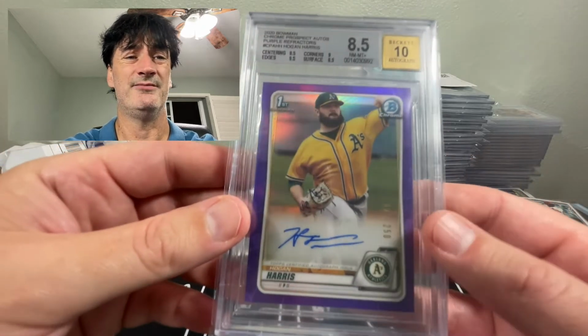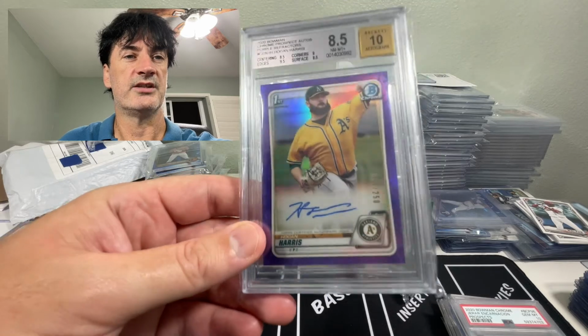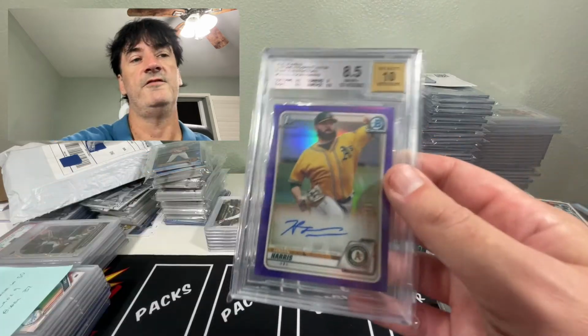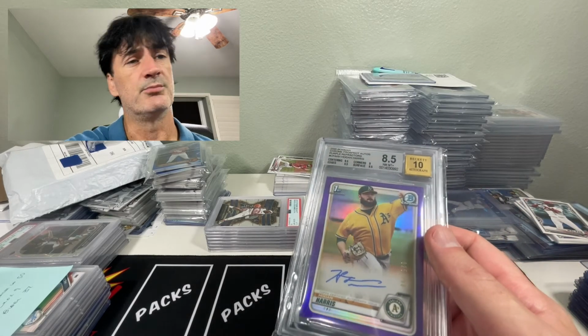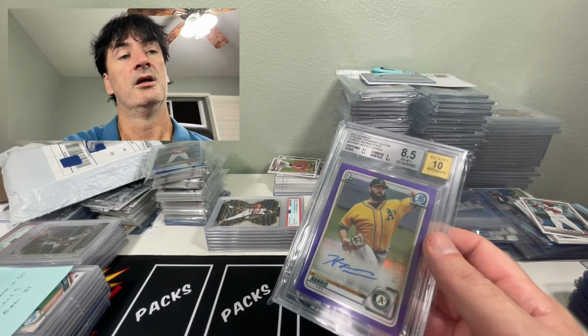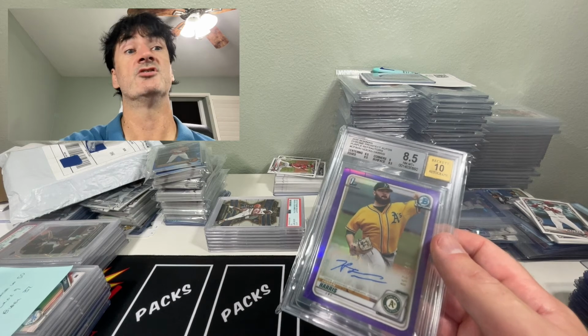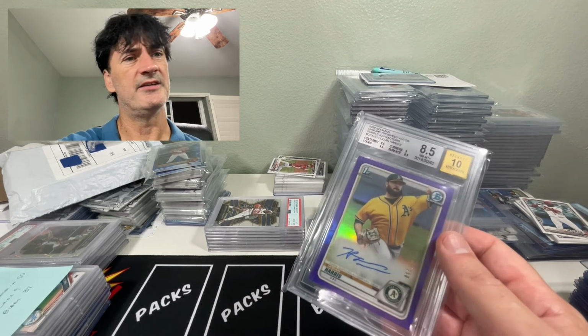This one I actually picked up for $8, $7, maybe it was like $3 or $4 plus shipping. Was looking for some of his stuff and found this auto. If you can buy these prospect cards or these optics or these prism cards of a player you like, you can get it for cheaper than what the grading fees are, then that's the route I've been looking to go lately. So that's one piece of advice that I will give, not going into specific players.